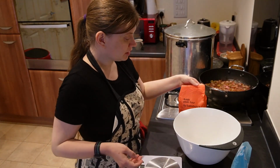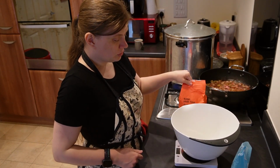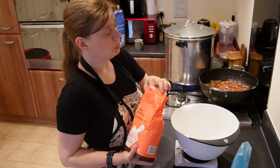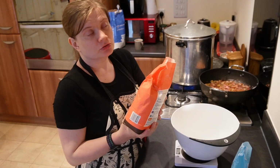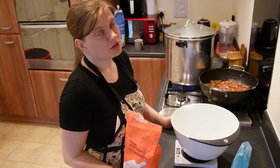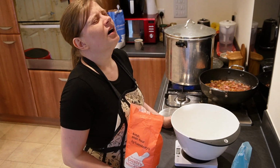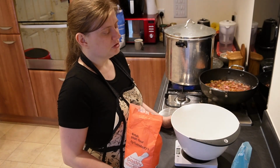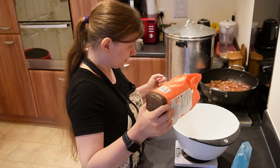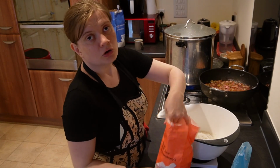So it's saying that we need 140 grams of self-rising flour. Do I have it? No. So what I'm gonna do, I'm gonna use normal flour. 140 grams times 3 is... I'm so bad at maths. 140, 300, 420? 420. Overshot it.